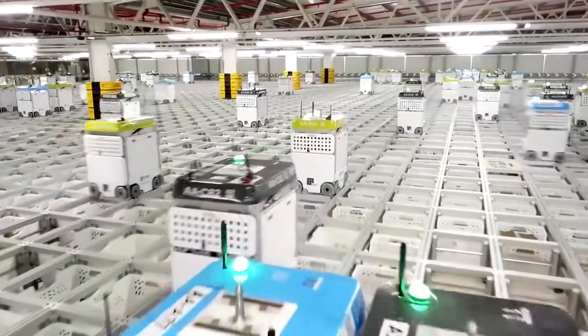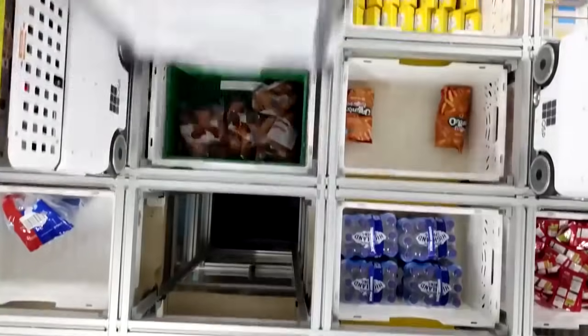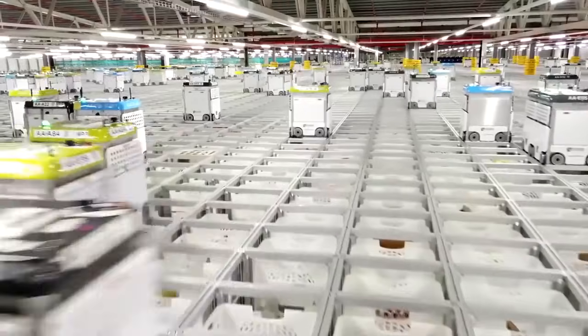This is what a completely automated warehouse looks like with over 1,000 working robots. The robots receive an order from the consumer and then instantly carry out the task.